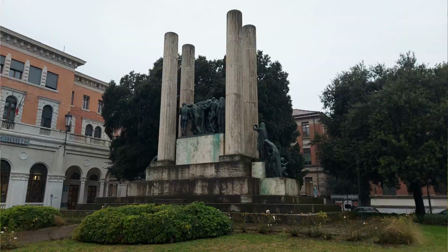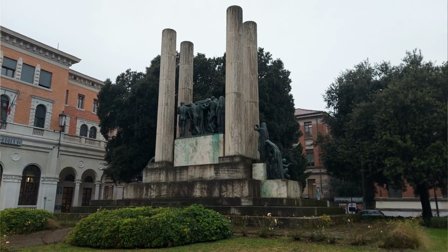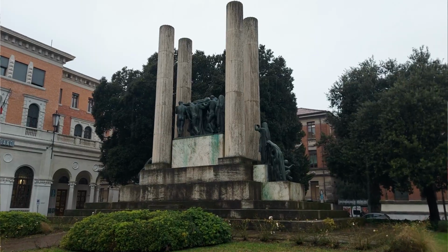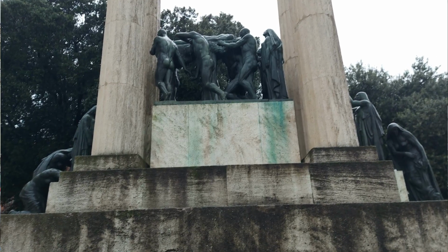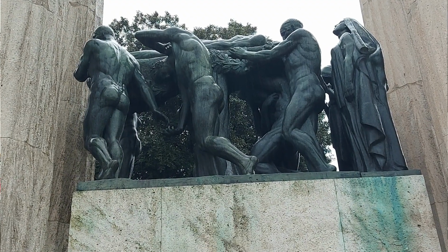So many places put so much effort, and rightly so, into their war memorials. In England we just have basic crosses and things, but they have almost entire buildings, war memorials the size of buildings. It's absolutely beautiful to look at. You can see the statues at the top of the men carrying one of their comrades, and the grieving mothers around the side. Absolutely wonderful.